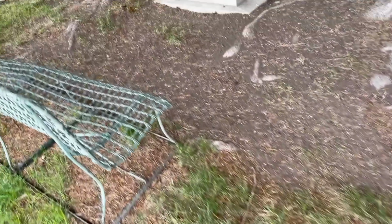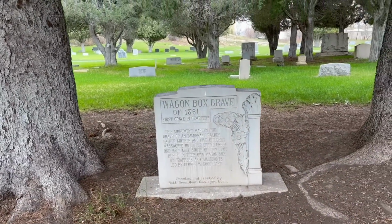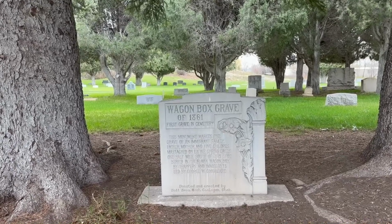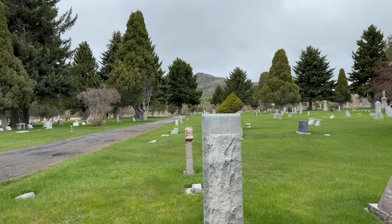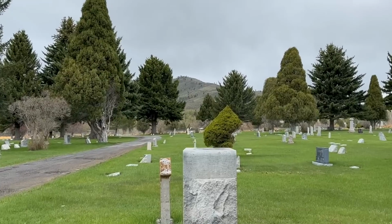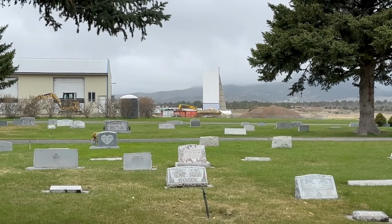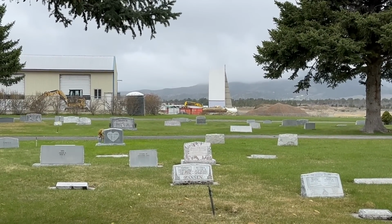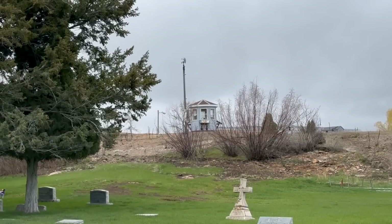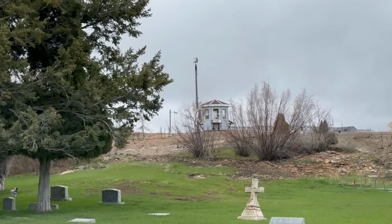And look, there it is. The headstone for the wagon box grave of 1861. The very first grave in this cemetery. It's kind of interesting where the cemetery is located. You can see the S on the side of the mountain up over there. And then if you look in this direction, you can see the big screen of the drive-in movie theater over here. And the observation booth for watching the skies is up over here.